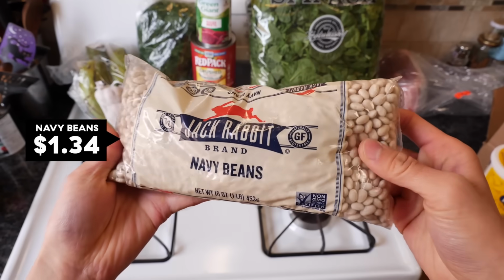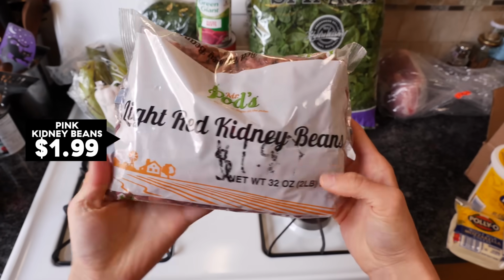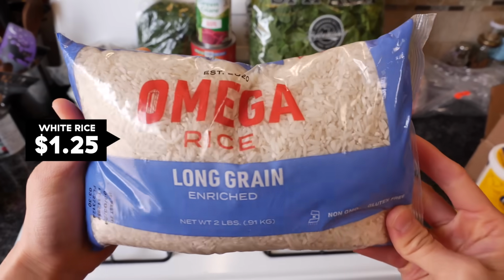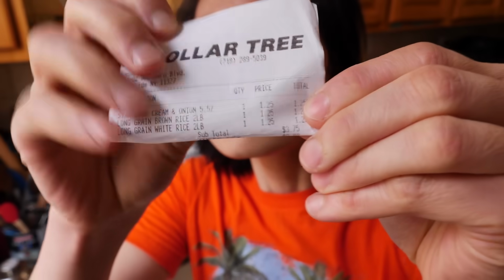In the dry goods department, we have 1 bag of navy beans, 1 larger bag of pink kidney beans, and 1 2-pound bag of long grain rice. I got this from Dollar Tree. Did you know that Dollar Tree isn't $1 anymore? It's $1.25 now. What is this world?